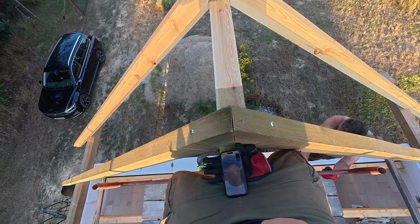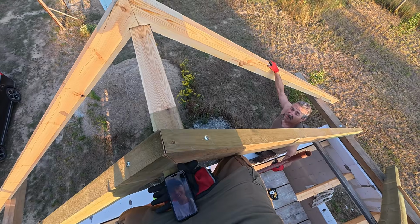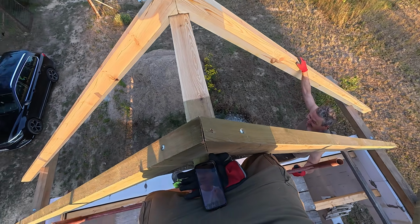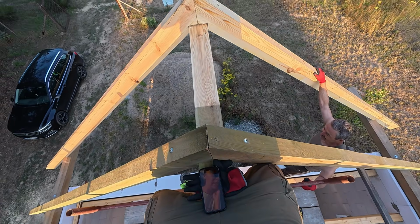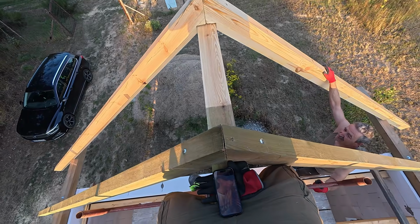Hi everyone, this is Mark, and for the first time I finally get to sit on my own roof, built by our own hand, and enjoy a well-deserved sunset after some long hard days. But let's just rewind a few days and start from the very beginning. And trust me, not everything went as planned.